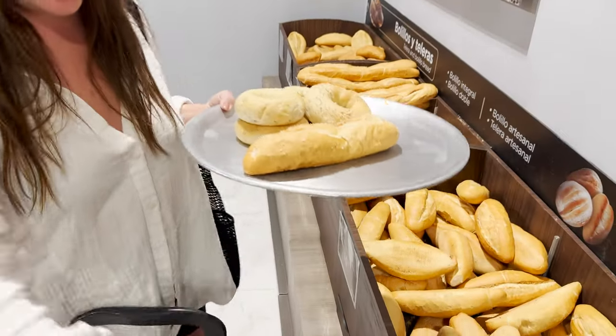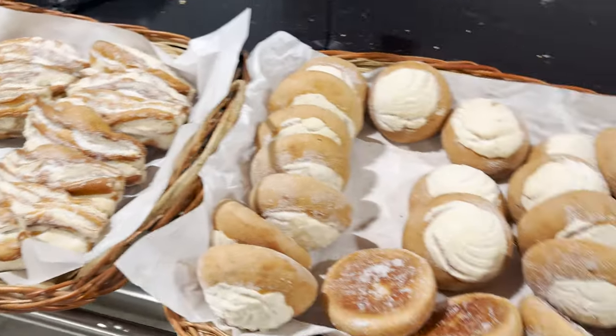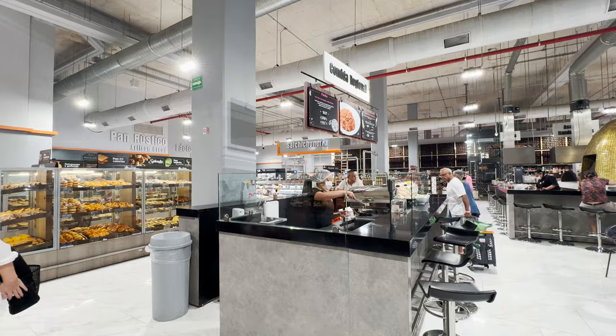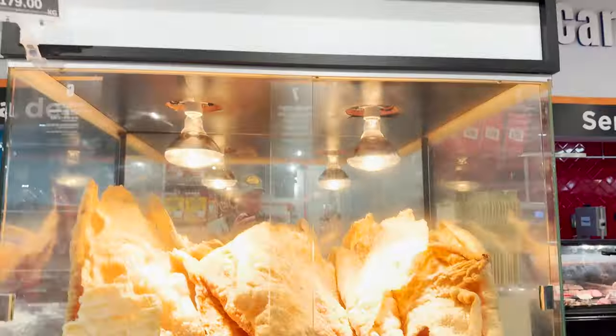Grocery stores in Mexico have incredible bakeries. Also, it's $1.80, so that's like a 10 cent loaf of bread. Big fan. Also, this section here is pretty wild.